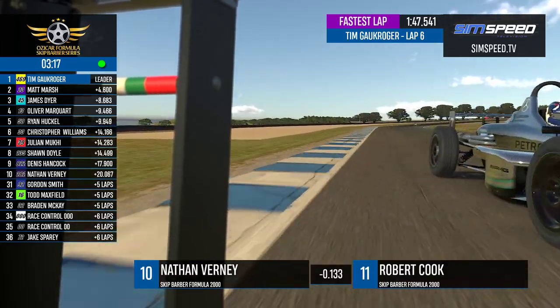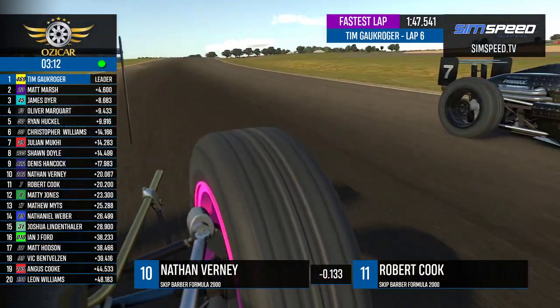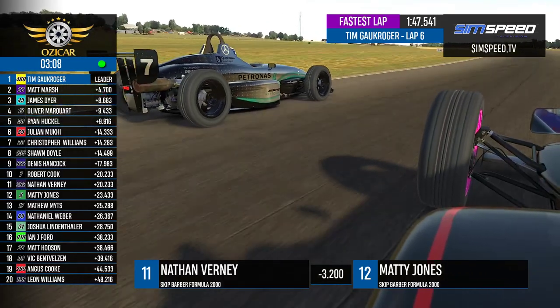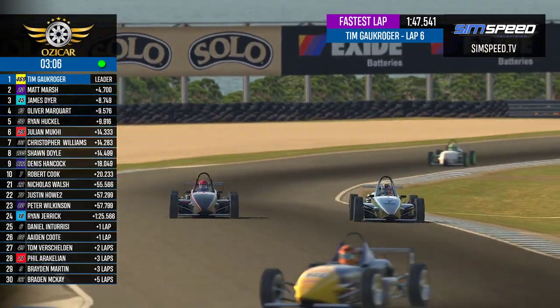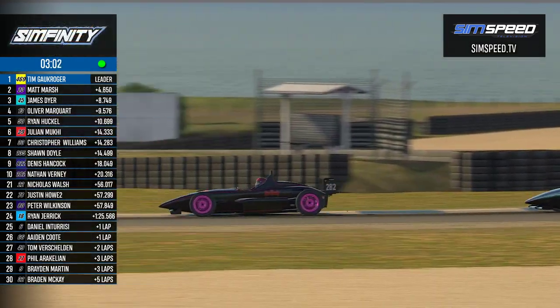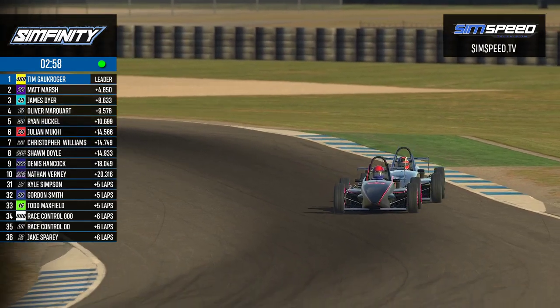Robert Cook now given the incentive to attack back. Looking up the inside, they're going to run wheel to wheel here. Inside line though for Verney, if he can keep the car there, should be able to keep this spot. But a great scrap for final spot inside the top 10. And just behind them, Matty Jones started 33rd, is now 12th.